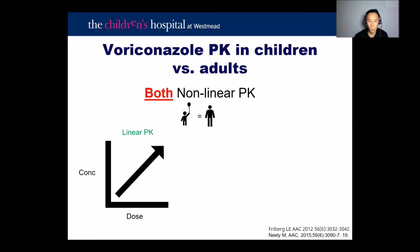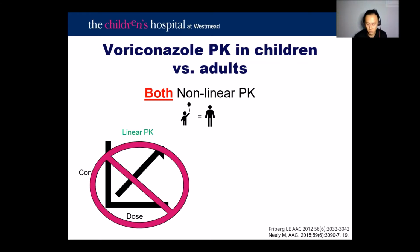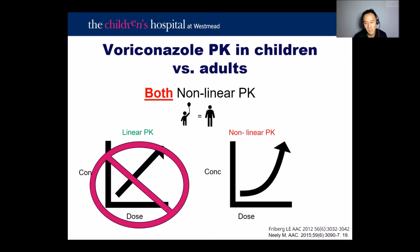One thing that's also important, and is described poorly in the earlier literature, is that if you look at the older literature, it's still in some UCAS documents and in some tertiary literature, they'll say that adults have nonlinear PK and children have linear PK, but that's simply not true. That's well described by Lena Freiberg and Michael Neely. Voriconazole, like in adults, in children has nonlinear PK.